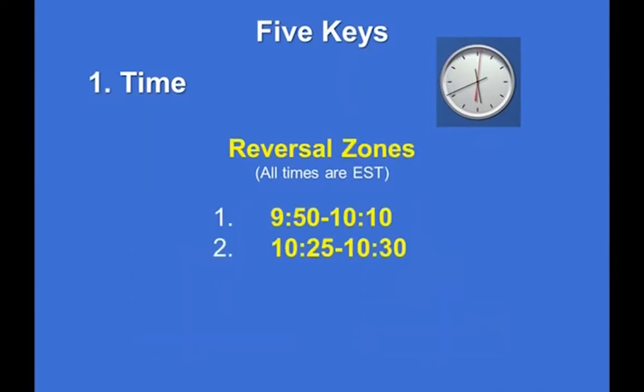Reversal zones. Well, everybody knows 10 o'clock and 10:30 are reversal zones. But I've got a range here. Look at this, 9:50 to 10:10. Watch it for a potential reversal. 10:25 to 10:30 is another reversal zone.